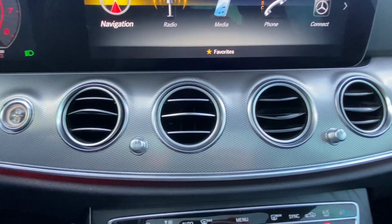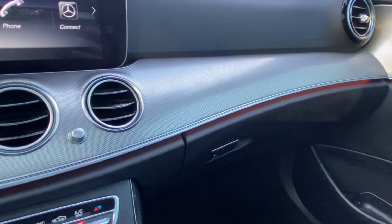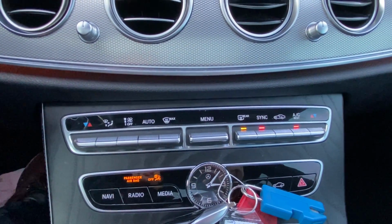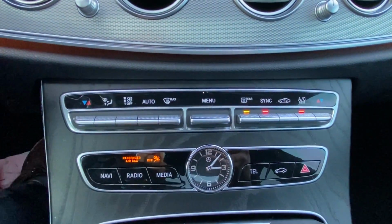Push button start, of course. The vent design looks fantastic with that nice kind of exposed aluminum look. And then your climate controls are all down below. Dual zone climate control setup, of course. Pretty easy to use all of this stuff.